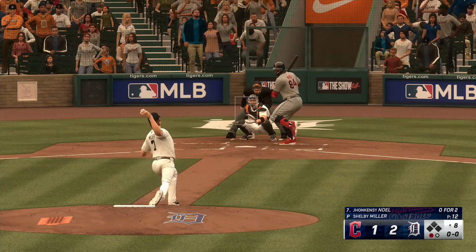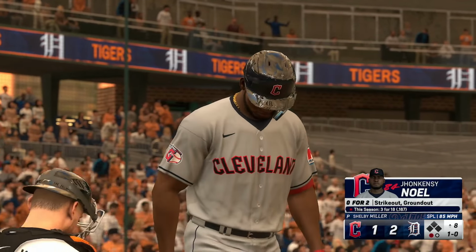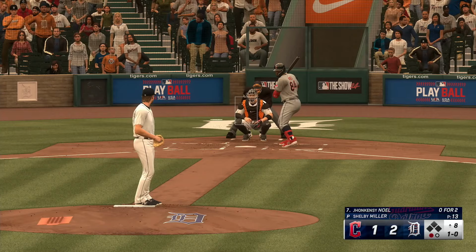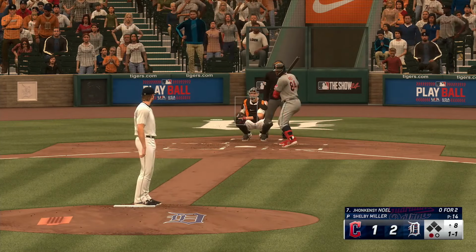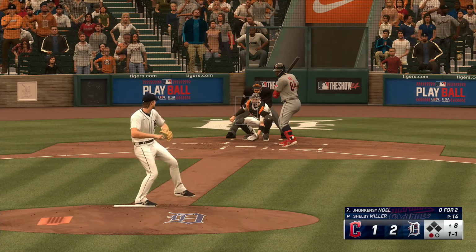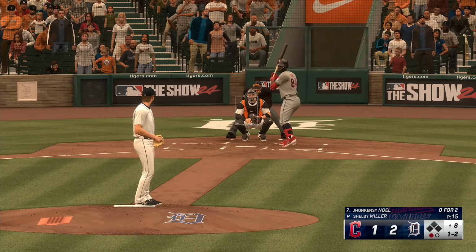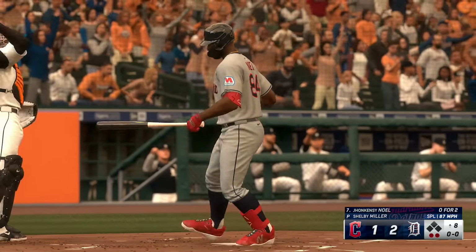John Kenzie Noel digs in for the Guardians. Wouldn't chase that time. One down, base is empty. There's the strike. One and one. Swing and a miss. One and two. One ball, two strikes. Swings, throw it in. That's a strikeout.